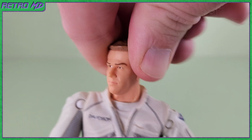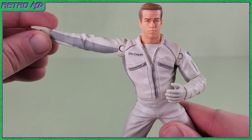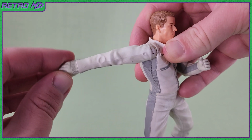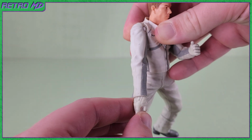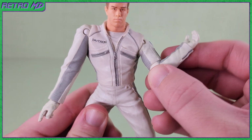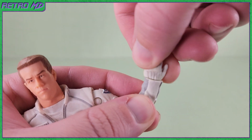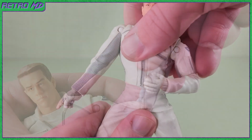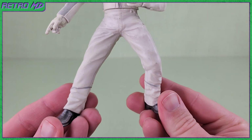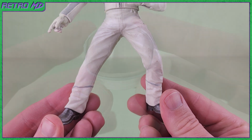Going over the articulation, the head can look side to side. The arms can go outwards. They can also go forwards and backwards. The right arm is sculpted straight and does not contain any extra articulation. The left arm, on the other hand, has a swivel at the elbow. The hands can rotate 360 degrees. The waist can swivel. And as I previously mentioned, the legs are in a fixed pose and don't contain any articulation.